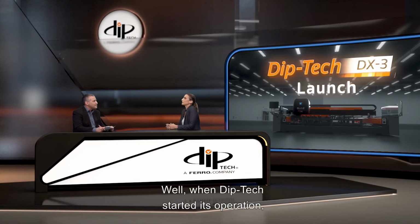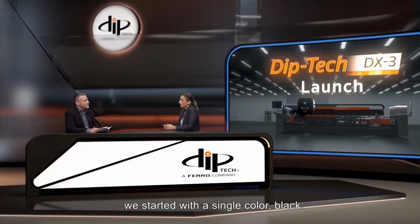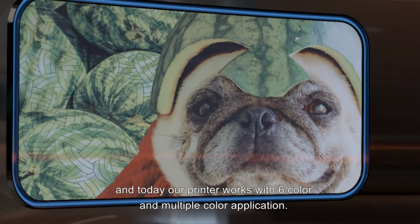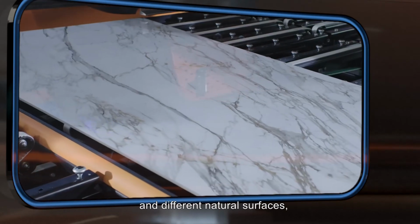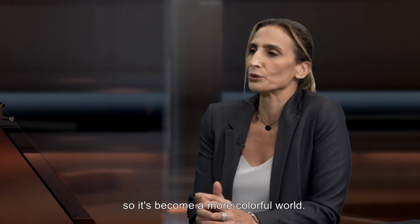Well, when Diptech started its operation, we started with a single color, black. Over the years, the market demanded color, so we evolved into color, and today our printer works with 6 colors and multiple color applications. We print multiple graphics, and they can print stones and different natural surfaces. So it became a more colorful world.